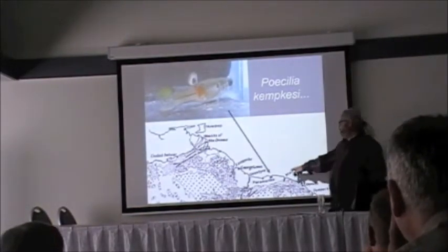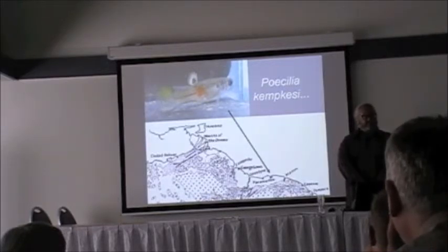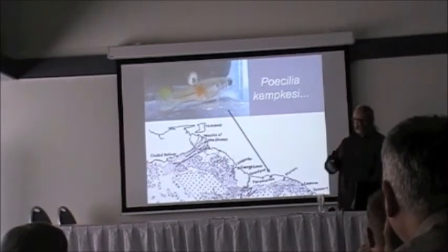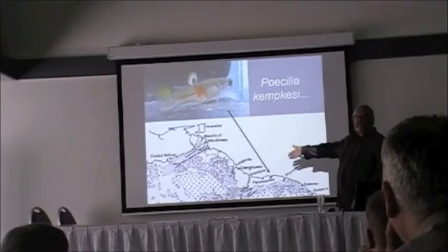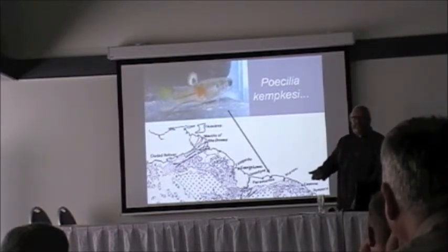So this fourth species, this Poecilia kempkesi that I gave a name, might already be gone. Because, as I just also heard, people from Suriname say, yeah, we catch these guppies, big tails, small tails, all kinds of guppies. And also, when I was there, I also caught females with color in their tail, spots on their bodies. Then I say, these are commercial guppies.